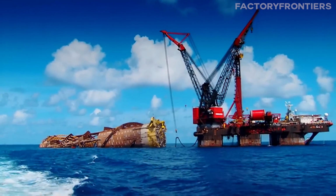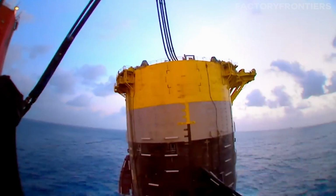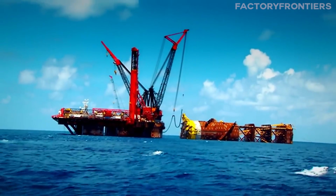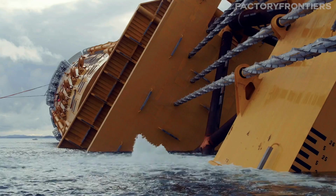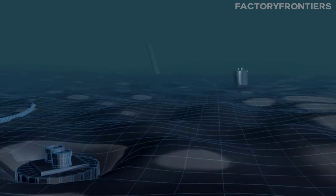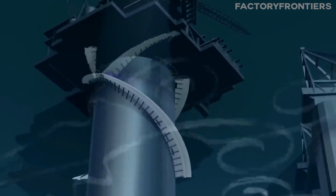Once the spar hull was complete, it was transported over the Atlantic to the Gulf of Mexico, a logistical operation of immense scale. This journey marked a significant milestone in the project, symbolizing the transition from construction to assembly and installation in the rig's final location. Upon arrival in the Gulf, the next phase involved attaching the mooring lines and anchors to the seabed to secure the spar hull in place. This process was critical to ensure the rig's stability and ability to withstand the dynamic ocean environment.